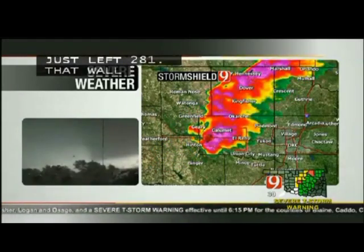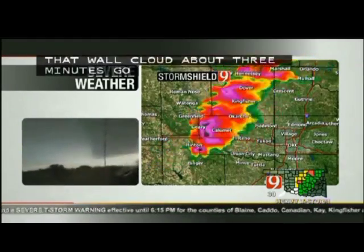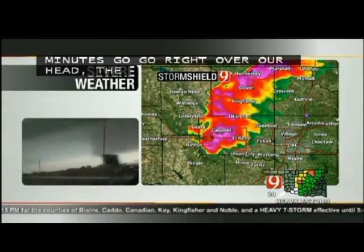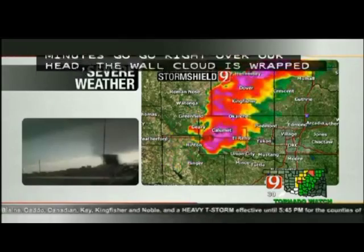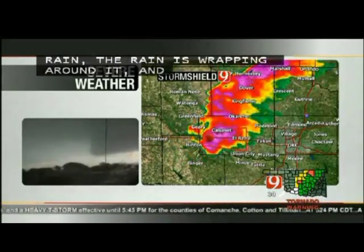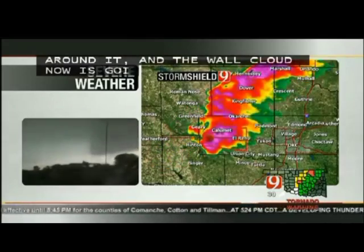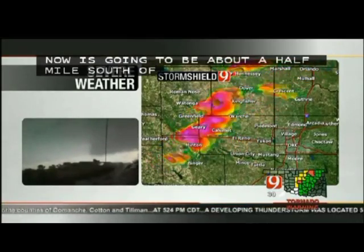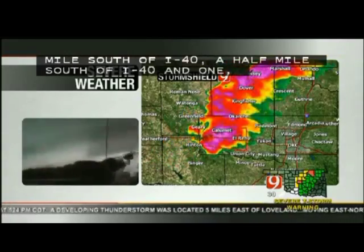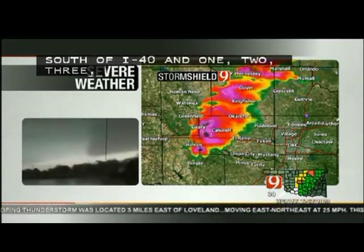The wall cloud was about halfway to the ground. The rain is wrapping around it. And the wall cloud now is going to be about a half mile south of I-40 and about four miles east of the 281 I-40 connect point. Where 281 and I-40 come together, go a half mile south and three miles east. That's where the wall cloud is.